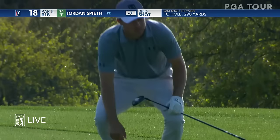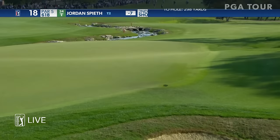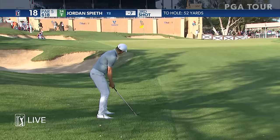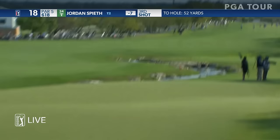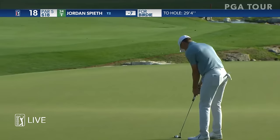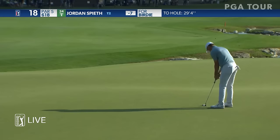And just a smother run up the left side there. Looks like it's past that tree, huh? It's actually going to be a pretty good play. Yeah, from our vantage point, looks like he's okay. Well, there you go. Taking it up in the air and trying to use the trajectory to stop it, and that was a little surprising from Jordan there. Yeah. 29 and a half feet for Spieth.